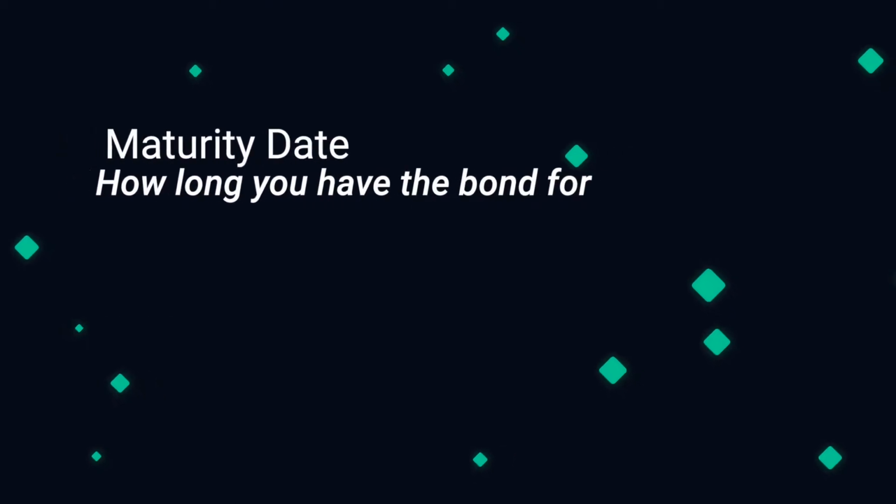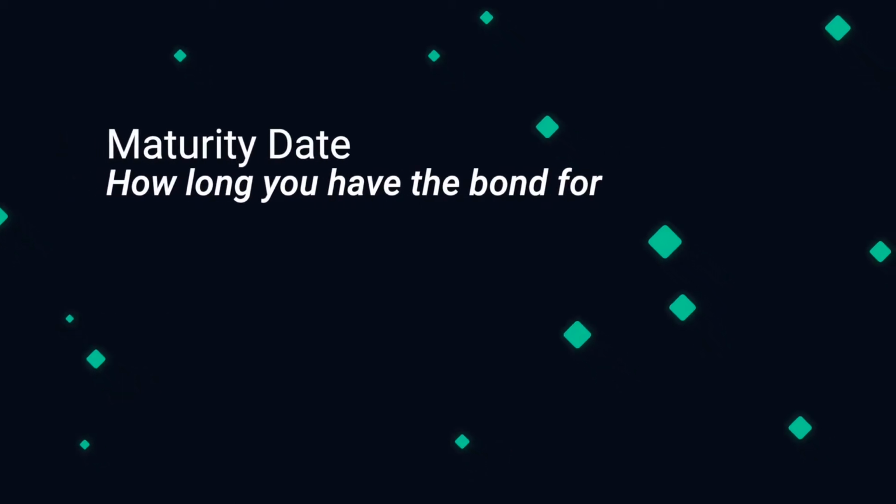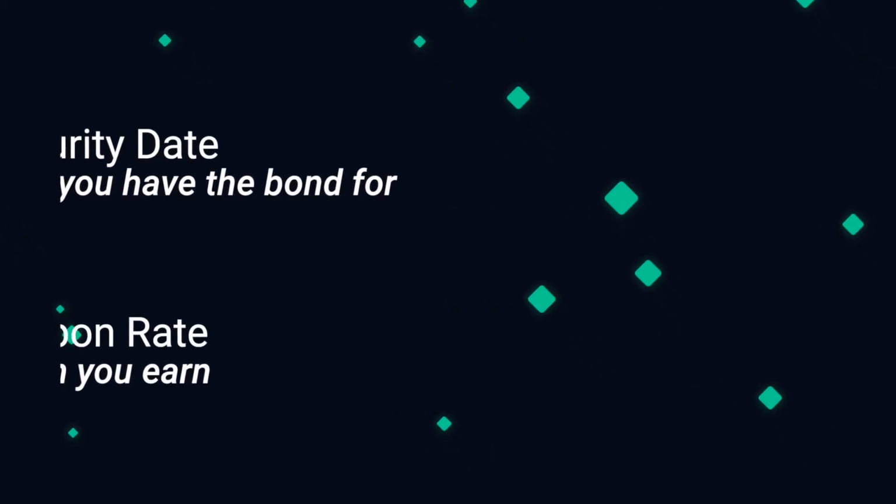Now, there's 2 main things you gotta learn here: maturity date, which is how long you have the bond for, and the coupon rate, which is how much you earn every single year. For example, a $10,000 bond with a 10-year maturity date and a 5% coupon rate will basically pay you $500 every year for 10 years. And at the end of those 10 years, you're gonna get your $10,000 back, the initial principal that you put in, which means you would earn about $5,000 in total over that 10-year period of time.